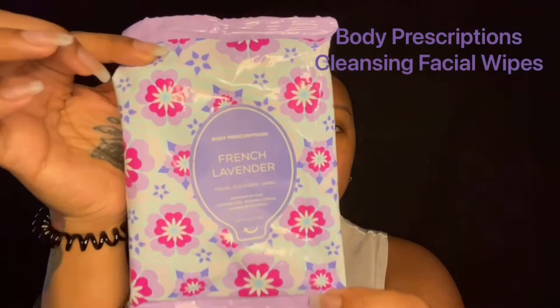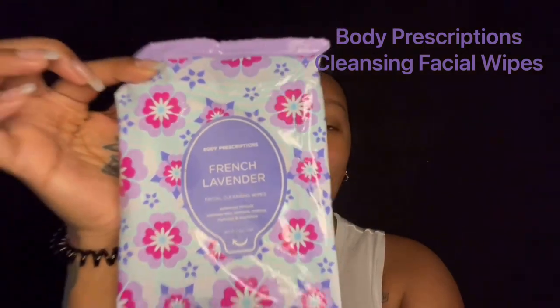All right. And last but not least, when it comes to my face, these Body Prescriptions facial wipes are amazing. I have a 4-pack. The first one I think was kiwi cucumber, something like that. This one's French lavender, and then I have two more. I believe the other one is something floral related.